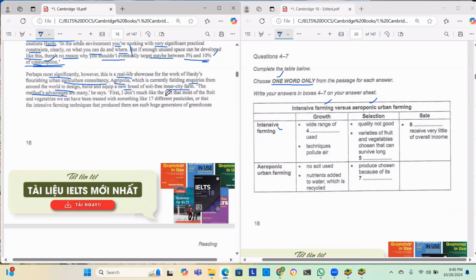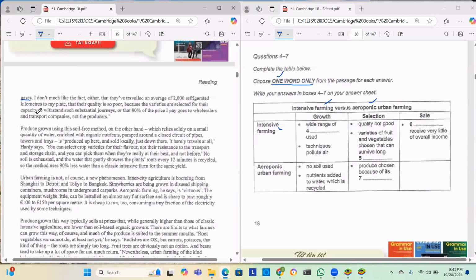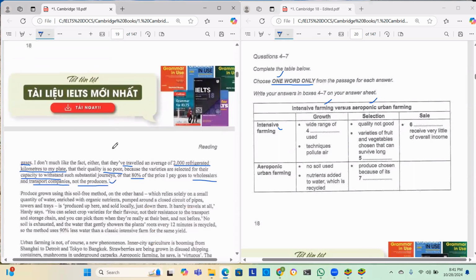First, I don't much like the fact that most of the fruit and vegetables we eat have been treated with something like 17 different pesticides, or that the intensive farming techniques that produced them are such huge generators of greenhouse gases. Then I don't like the fact that they have traveled an average of 2000 refrigerated kilometers to my plate, that their quality is so poor because the varieties are selected for their capacity to withstand such substantial journeys, or that 80% of the price I pay goes to the wholesalers and transport companies, not the producers. Now he's expressing his concern here, about the quality, about the money he is paying and all of these things.